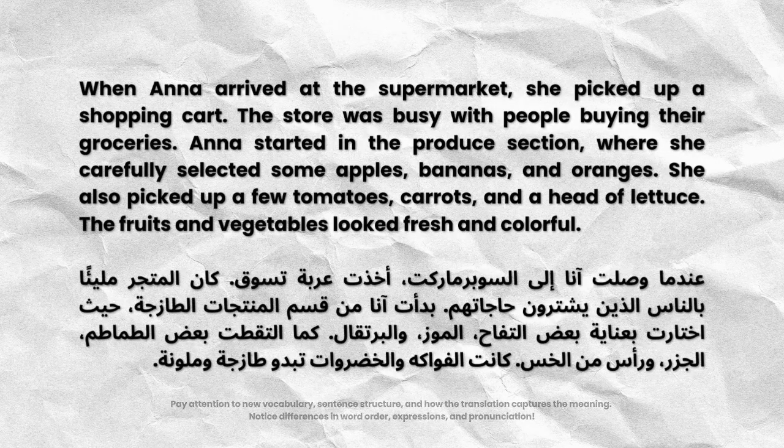When Anna arrived at the supermarket, she picked up a shopping cart. The store was busy with people buying their groceries. Anna started in the produce section, where she carefully selected some apples, bananas, and oranges. She also picked up a few tomatoes, carrots, and a head of lettuce. The fruits and vegetables looked fresh and colorful.